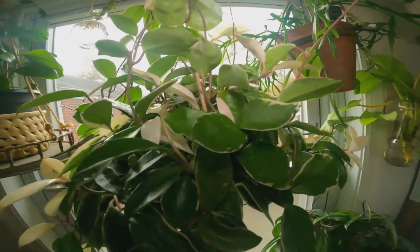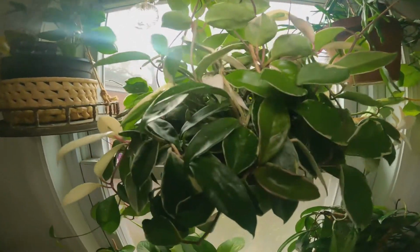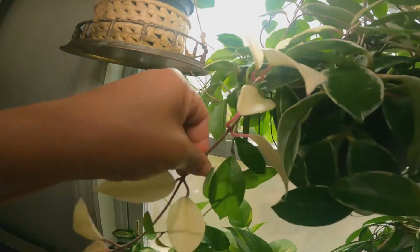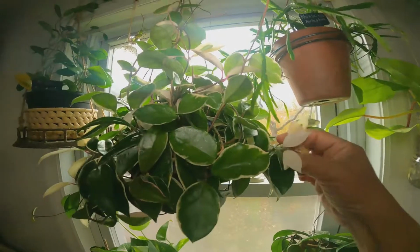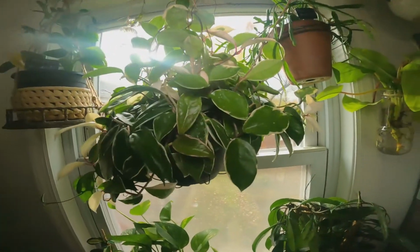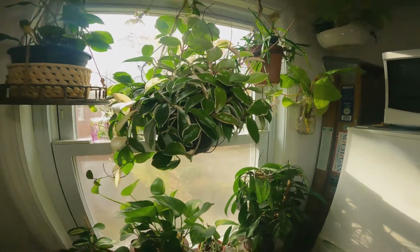Here I have my Hoya tricolor. You could see how gorgeous. This is also going to be trailing really soon on the wall. So yeah, she has a lot of white propagation. A lot of white leaves, and she has a cluster over here, and she has some more up here. Yeah, she's just beautiful. I'm very happy with this plant. I pruned and cut this so many times. Here goes the sun again, and yeah, she just keeps coming back more beautiful every single time.